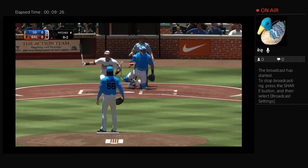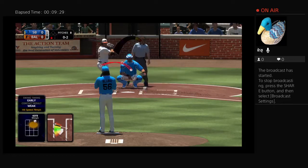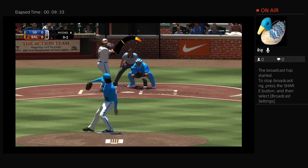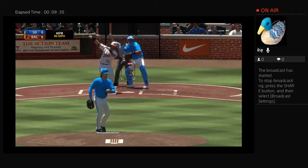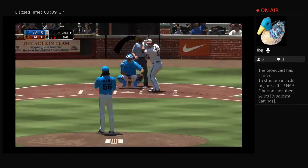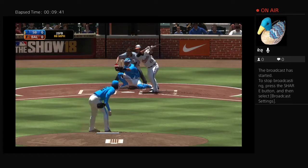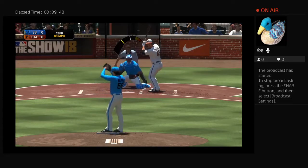Still no balls and 2 strikes. Here's another 0-2. And a fastball blew it right by him, and they're 2 down. First pitch on its way. A less than impressive swing there to start the at-bat.